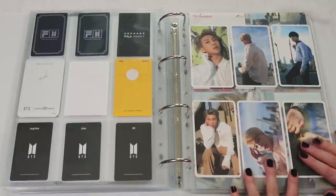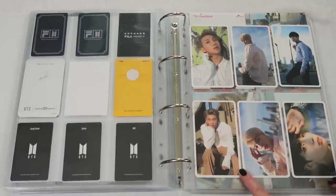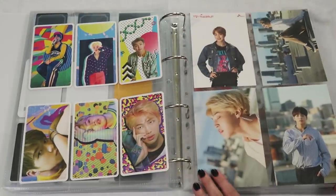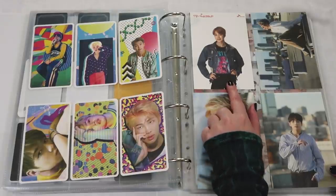Okay, so these are the D-icon. I'm not sure the year, but this is in LA. So I really, really love this because I love anything with BTS in LA or in Vegas. And they're so beautiful. This is an SKT collab, and SKT means a lot to me.